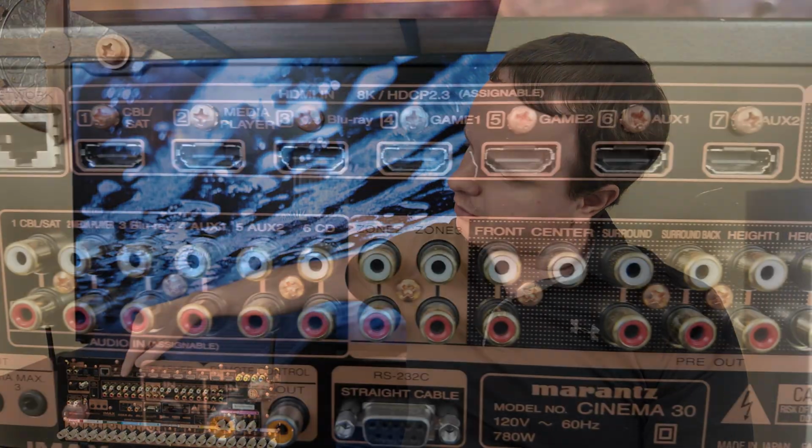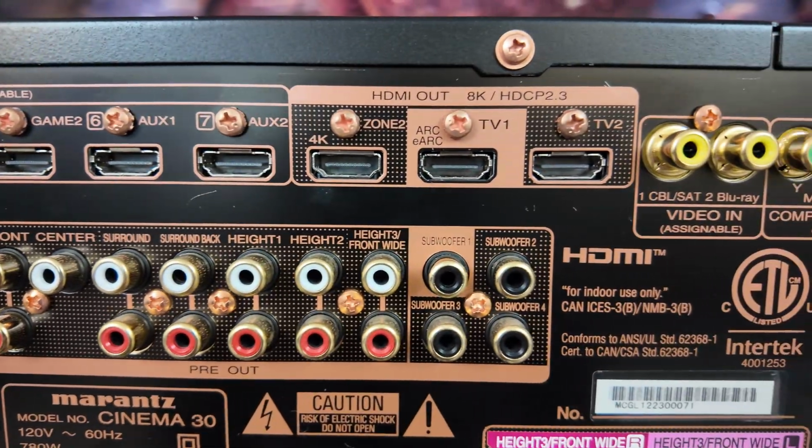First thing I'll point out on this thing is you've got your row of 7 HDMI 2.1 inputs, and all of these inputs support 8K at 60 FPS or 4K at 120 FPS with auto low latency mode, or ALLM, and VRR, or variable refresh rate. All 7 of the inputs support that, which is fantastic because when HDMI 2.1 first came out, the first receiver that I had that supported it was a Marantz SR6015, and it was kind of a joke because only one of the HDMI inputs was an HDMI 2.1 port, and the rest of them on that receiver were HDMI 2.0.